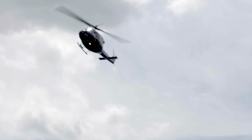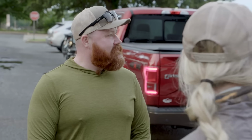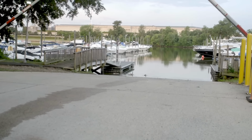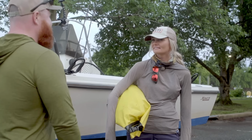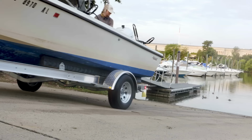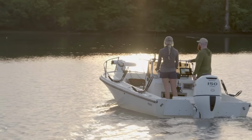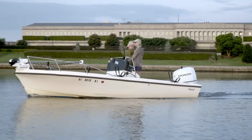How about this urban setting here? Urban fishing at its finest. I don't know why I didn't realize that we would just be putting in directly in front of the Pentagon. Yeah. I didn't think they let you do that, but I guess I don't know. This is cool. It's very cool. This is definitely urban fishing. What a pretty, wild setting. Awesome. It's the Pentagon. It's a thing and it's right there.